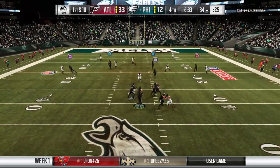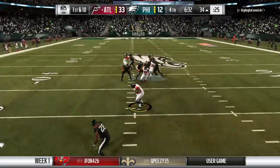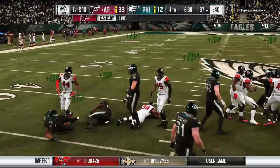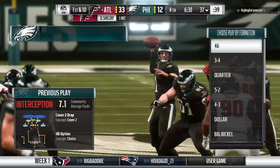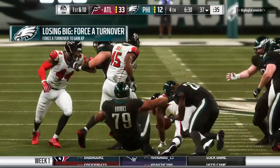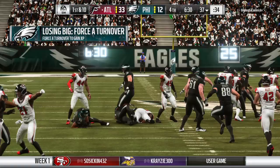Wentz now on 1st down. And for a 3rd time tonight, he's intercepted. Picked off at about the 31. And he's going to take this one back to the 37-yard line. How about the big boys snagging one? You don't see that every week.